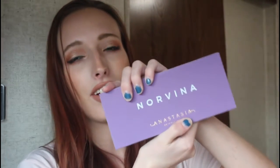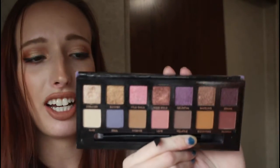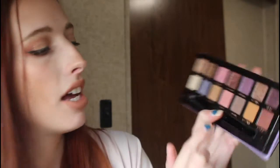And the next eyeshadow palette I picked up is the Anastasia Norvina palette. I finally picked this up. I'm way late to the game on this one, but I'm like, you know what, the heck, it was there, so I did pick up this one. I haven't really gotten a chance to test it out because I just got it in the mail like two days ago, and I've only worn it once, and I only wore the shade Rose Gold with Love in the crease. But so far, I'm loving it. I'm loving looks I've seen other people do with it.